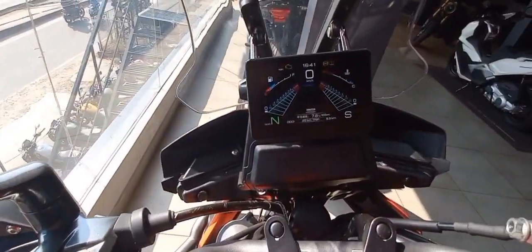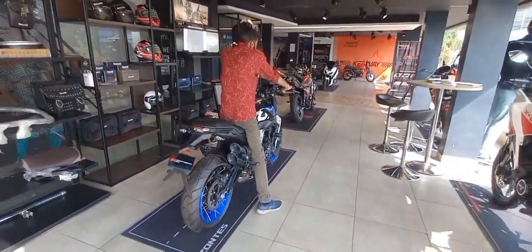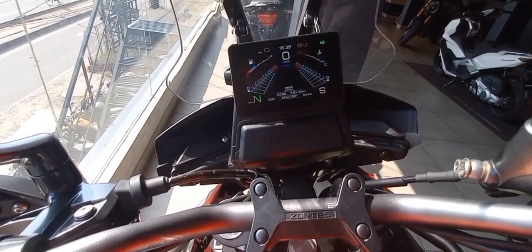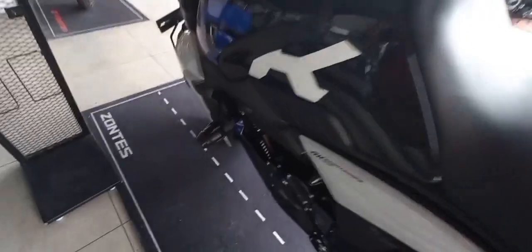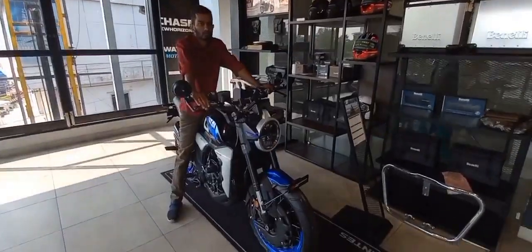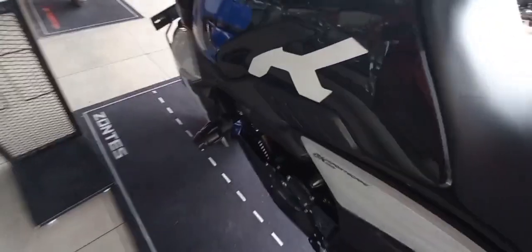The Zontes GK350 is powered by 348.5cc engine. This GK350 generates a power of 38.5 PS at 9500 RPM and also a torque of 32 Nm at 7500 RPM. The claimed mileage for GK350 is 31.25 km/L.